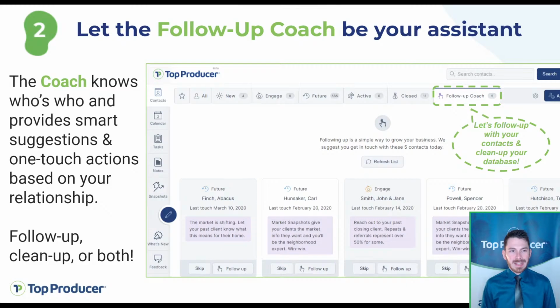So I say here, let the follow-up coach be your assistant. And what I mean by that is it's a built-in feature. Everyone has it. And it's a great way to, like I said, make sure that no one falls through the cracks and also be extra productive in your CRM. So maybe you've blasted through your tasks for the day. Maybe you don't have any more pending phone calls. The follow-up coach is always waiting there for you with 5 potential opportunities or 5 people that you should at least recategorize in your database or follow up with in some sort of way.